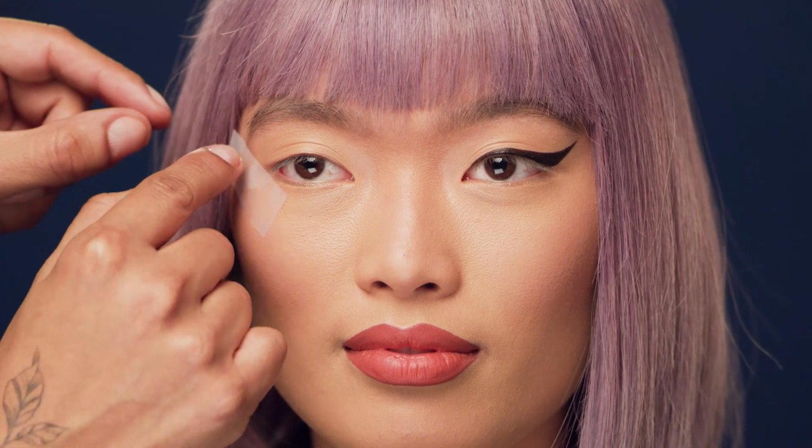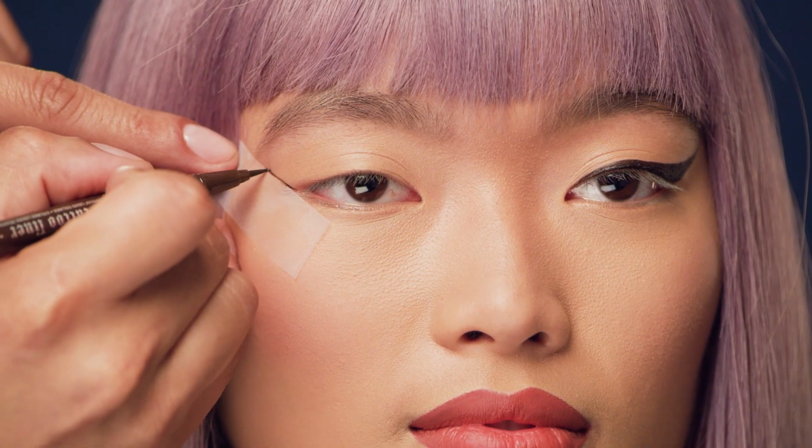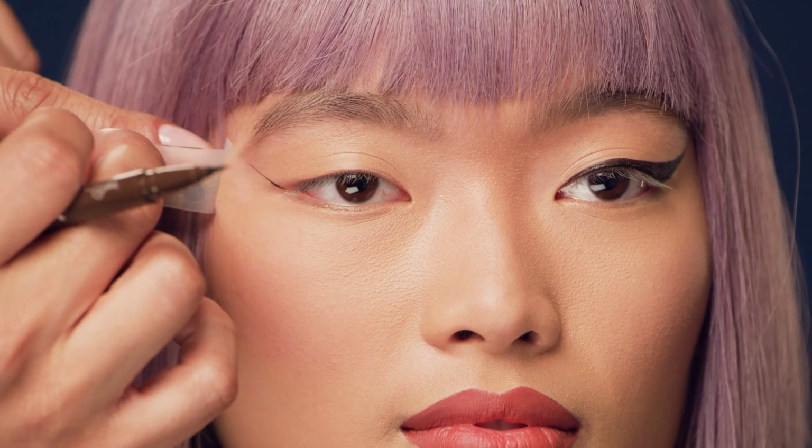Now it's time to do her other eye. You guys are wondering, how am I gonna do that? Well, I have a little tip for you. Tape. This is a really good way to not stress about how perfect you're gonna get your eyeliner.